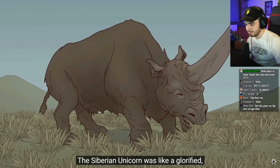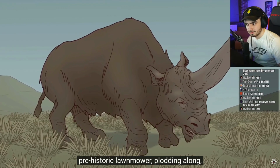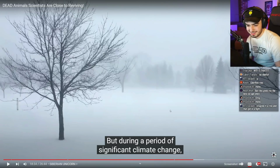The Siberian unicorn was like a glorified prehistoric lawnmower, plodding along grazing on tough, dry grasses. That's hard to believe. What are you gonna have, like a lion that turns vegan and just doesn't make it? You know what I mean? Like I have a hard time believing that nature would just be like, I don't want to eat that, and then choose to die instead of it.